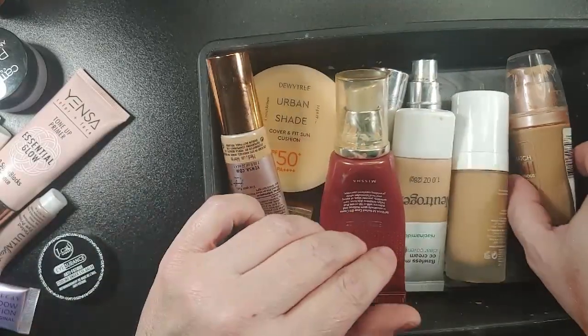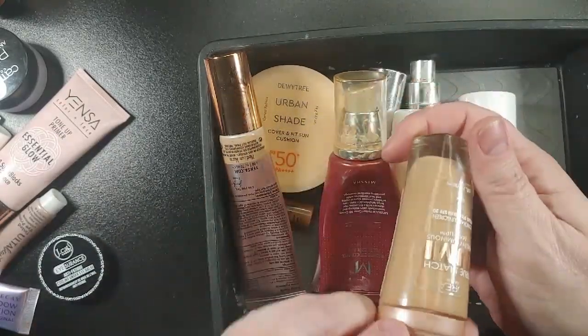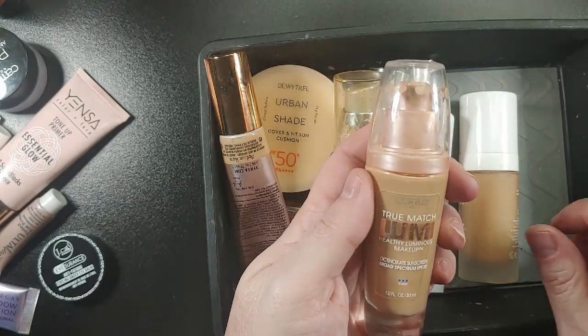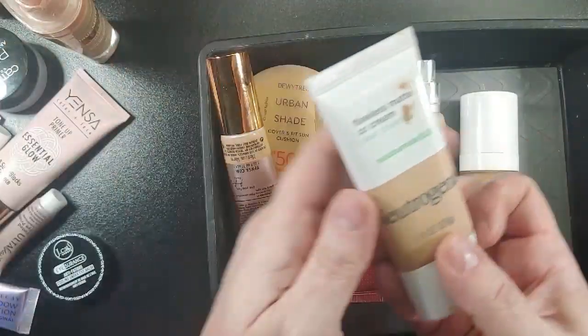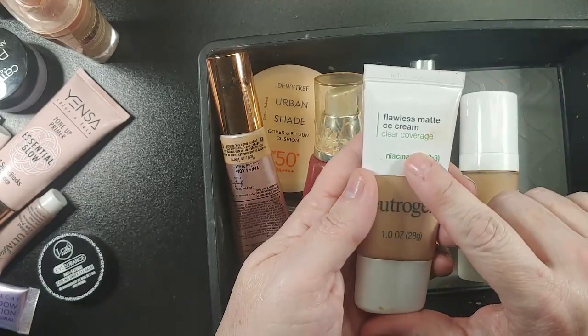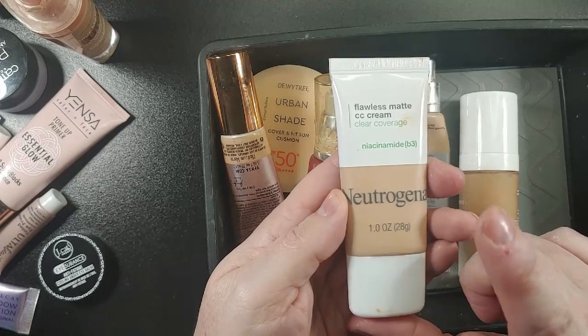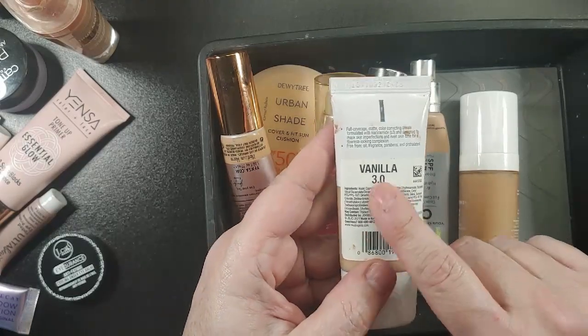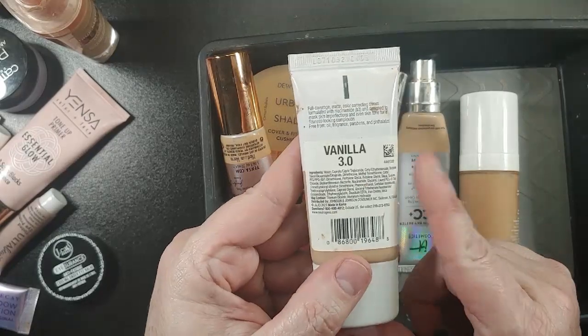I do. But I'm going to use the True Match Lumi. I haven't used this in a really long time. Also, the Neutrogena CC cream. This is dirty. The Flawless Matte CC cream. I used an entire one of these in the shade 4 Sand. This is 3 Vanilla. So I'm going to use this.